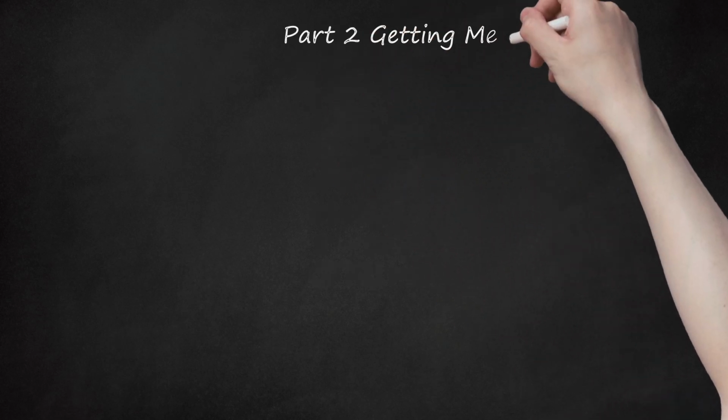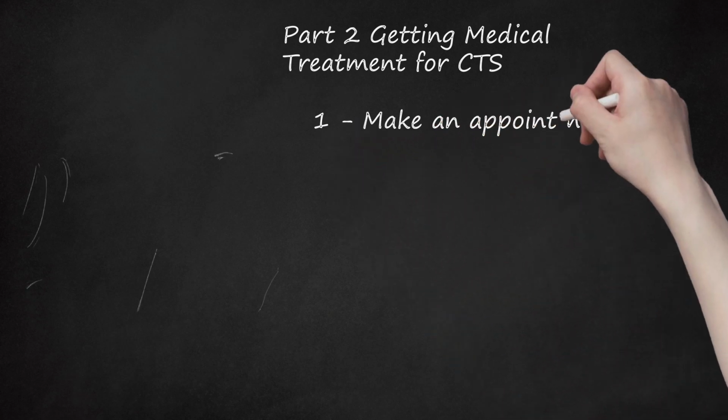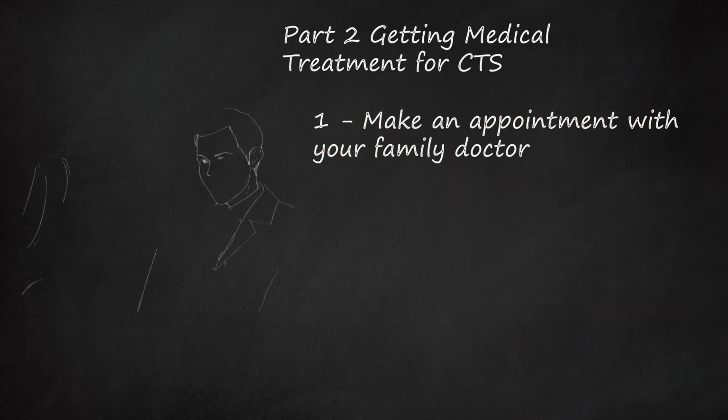Part 2: Getting medical treatment for CTS. 1. Make an appointment with your family doctor. If you are experiencing the above-mentioned symptoms in your wrist, hand for more than a few weeks, then make an appointment with your doctor. Your doctor will examine you and likely take X-rays and a blood test to rule out problems that can mimic CTS, such as rheumatoid arthritis, osteoarthritis, diabetes, stress fracture in the wrist, or vascular problems.